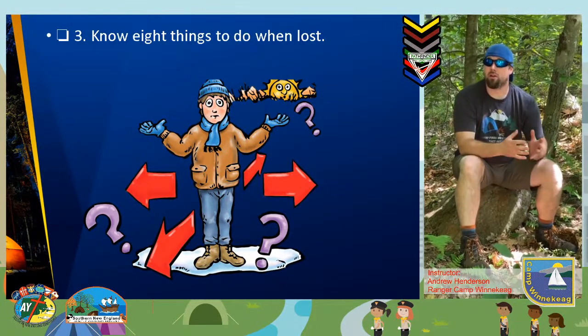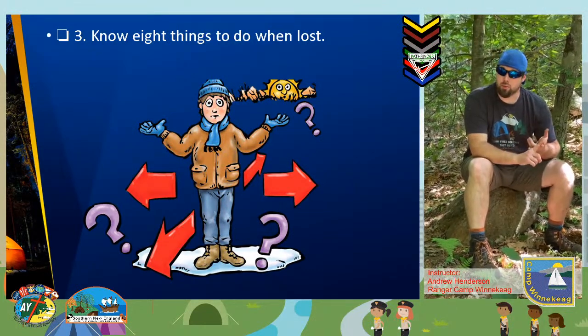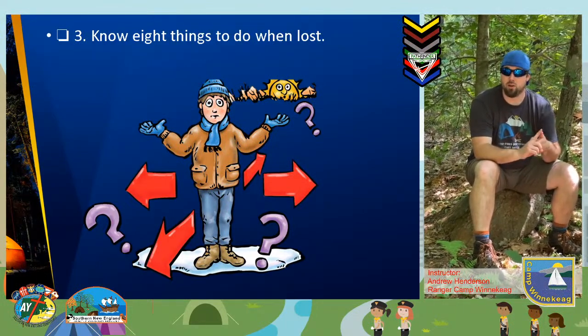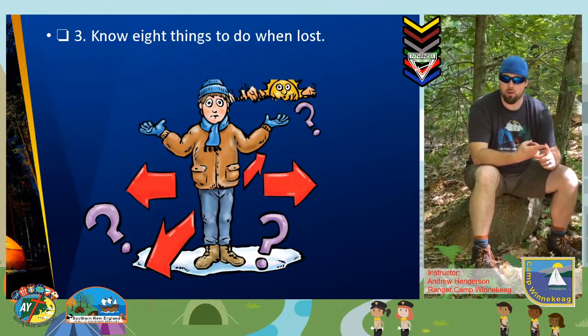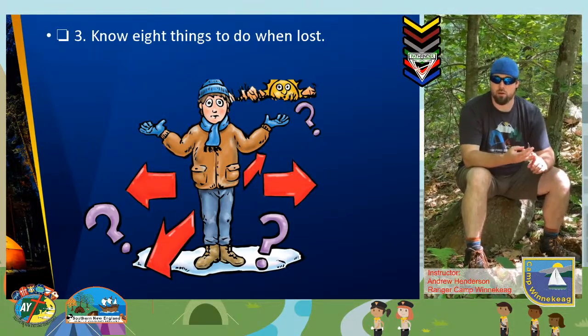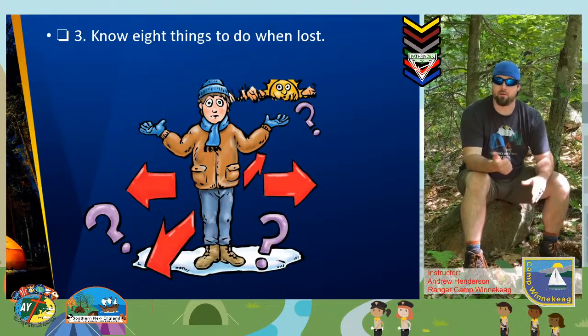In summary, here are the 10 things that we covered. Don't panic. Take time to pray. Stay put. Listen. Look. Call. Check your gear. Try and relocate the trail. Look for a vantage point. And finally, set up camp.